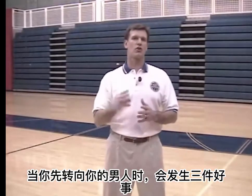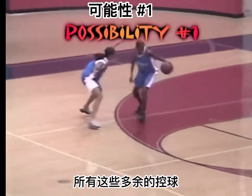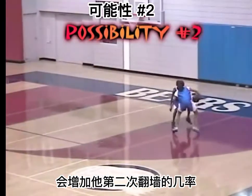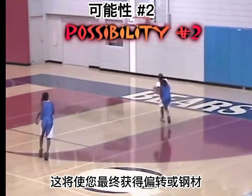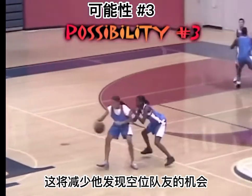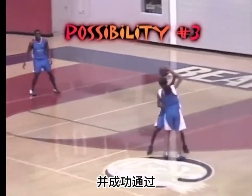Three good things occur when you turn your man. First, all this excess ball handling will increase his chances of turning over the ball. Second, you'll have extra time to detect his weaknesses and flaws. This will allow you to eventually get a deflection or a steal. And finally, this will decrease his chances of spotting an open teammate and making a successful pass.